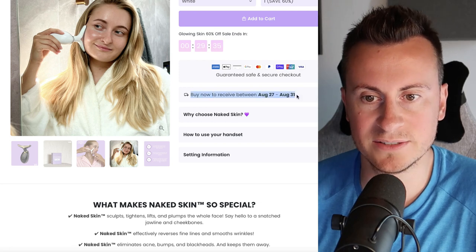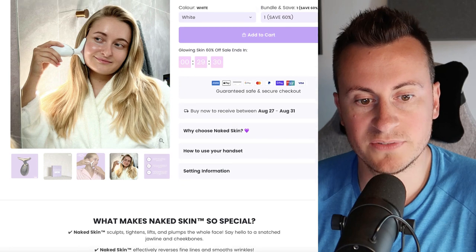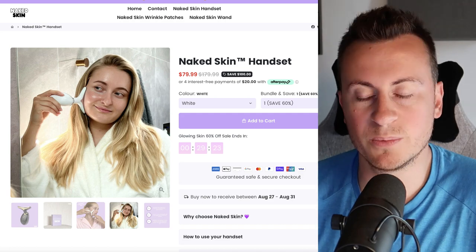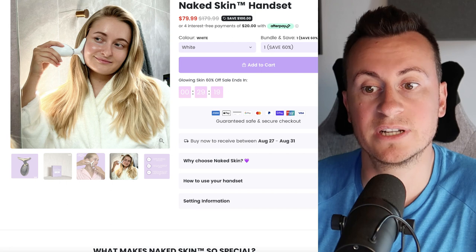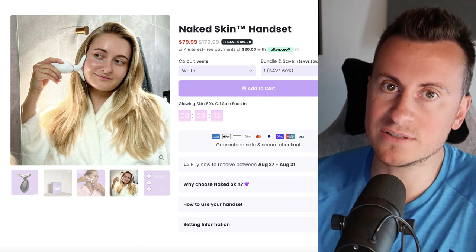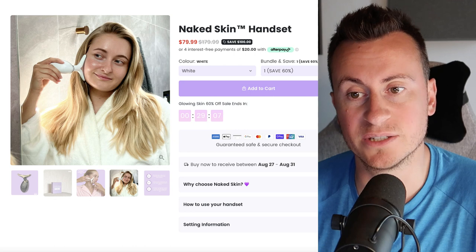What they also have is this as well, which is brilliant. Buy now to receive between August 27th and August 31st. That is in 3 to 7 days. So anybody who comes onto this, people are becoming savvy now with dropshippers. They don't want to wait 2 weeks. So you need to have a decent supplier that can ship your product in this time frame. This is a massive, massive positive and will pay dividends. Even if you have to pay an extra 10, 20% on top of your product cost, it'll be worth it because that will translate into a higher conversion value.